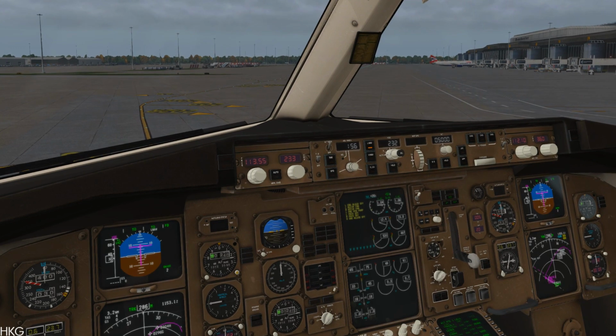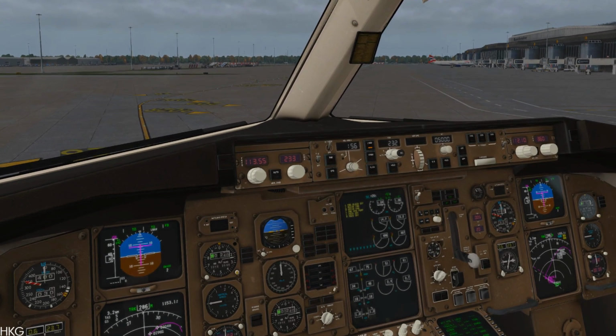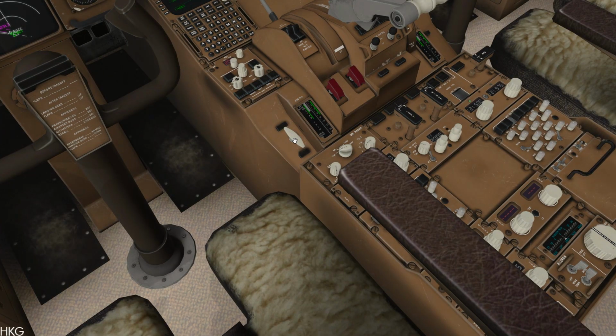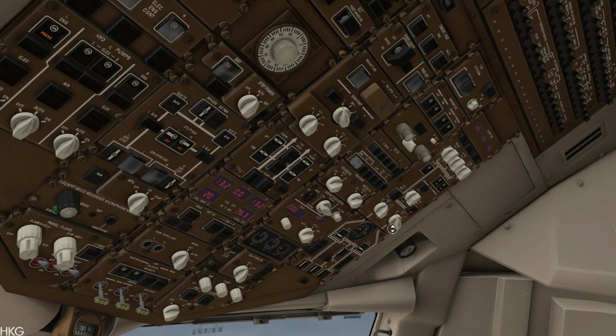So gen transferred. Starts cut out. Operation complete. Set parking brake. Parking brake is set. Disconnecting tow. Stand by. Packs on. APU bleed off.